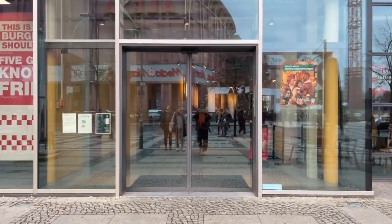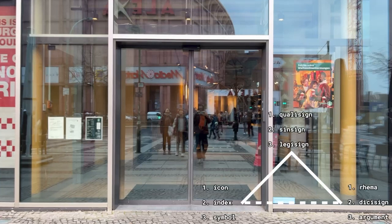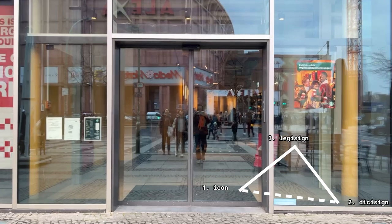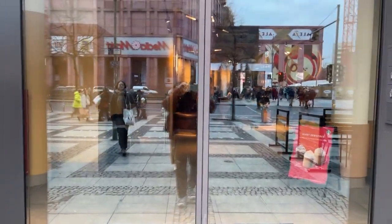The last example is an automatic door at a coffee shop. The glass door is handleless but equipped with a sensor on the top. The triadic sign model in this case is dicent, iconic, legisign. The glass door itself is indicating its function as a threshold. As one approaches, the door slowly opens itself and takes one through the threshold.